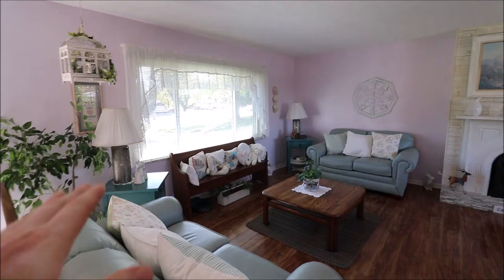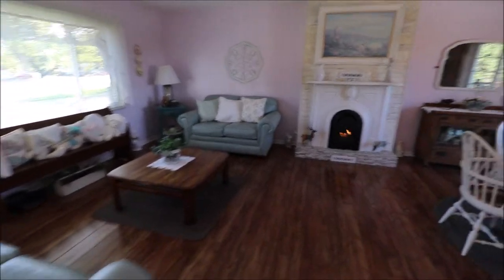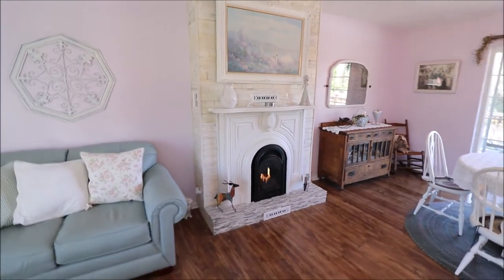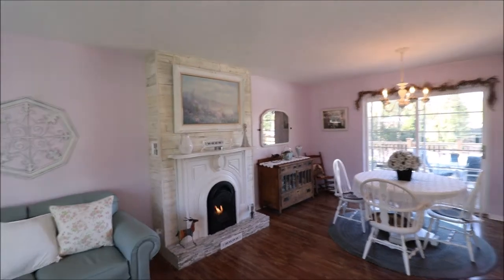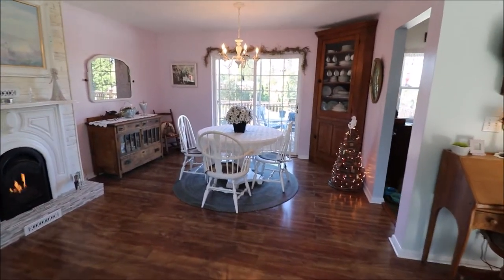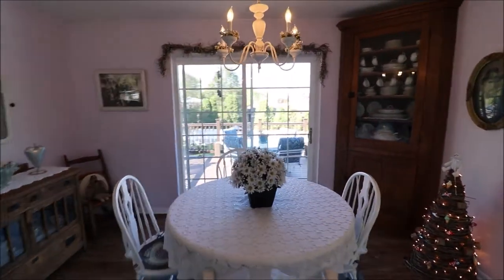This is the front of the house right here. We have a picture window in the middle with two sliders on either side. Those are all double pane glass windows. Gas fireplace. This is a custom gas fireplace with nice shiplap look to it. Living room flows right into our dining room area. There's our sliding door that has been updated that goes out to one of our three decks.